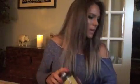The last candle that I have is Bath & Body Works Lighthouse. Again, I love this scent. This is a very unique, different type of scent. A little perfumey, a little, I'm not really sure what was going on here. It just smells perfumey, soapy, and fresh. But it was really, really nice. And it was not super strong, not light, nice medium throw.